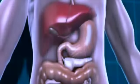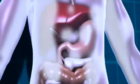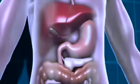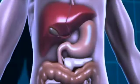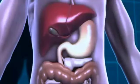That can be due to being overweight, because a build-up of fat can stop insulin doing its job properly, but it can also happen in people of a healthy weight. So in type 2 diabetes, the carbohydrate-containing food is broken down into glucose in the stomach and digestive system as normal. That glucose then moves into the bloodstream.